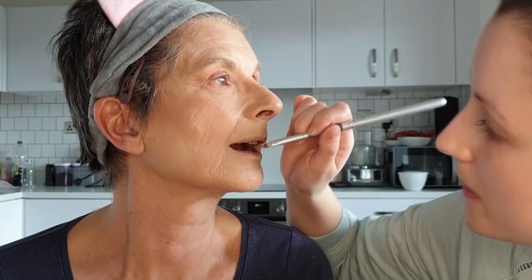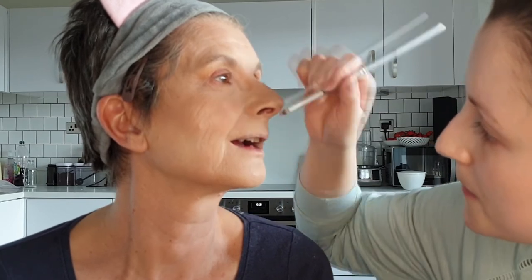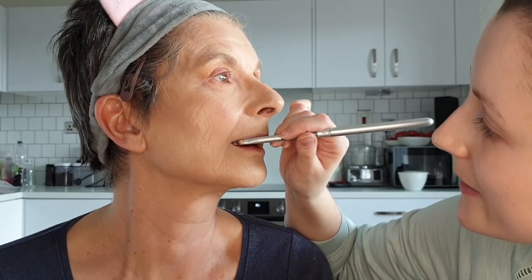Mummers like me, we are of the small-lipped clan, aren't we, Mum? Mm-hmm. We were not blessed in the lip department. But we have nice eyes, so it's all right.